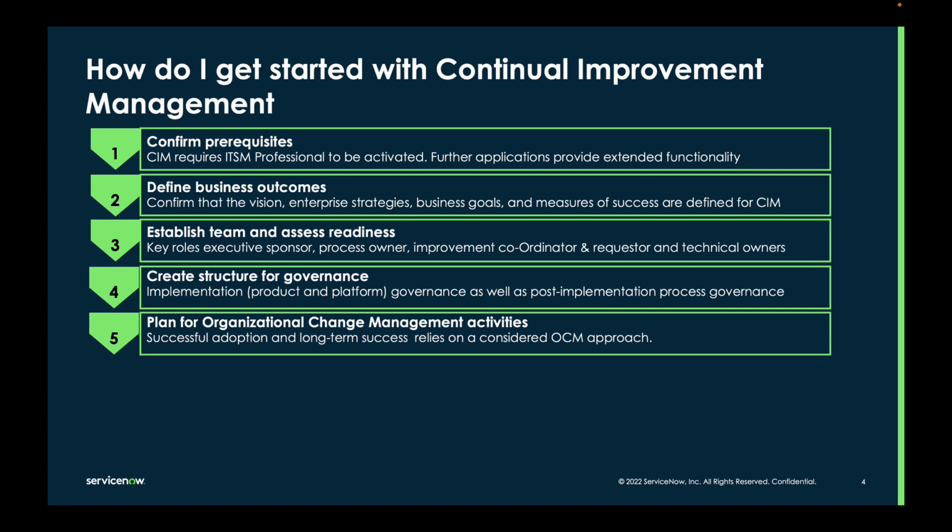Plan for a pilot. Initiate a limited scope pilot after the design phase and before larger scale CIM implementation. This is important for showing quick wins for effective OCM, and pilot feedback will enhance the quality of a larger scale CIM implementation.